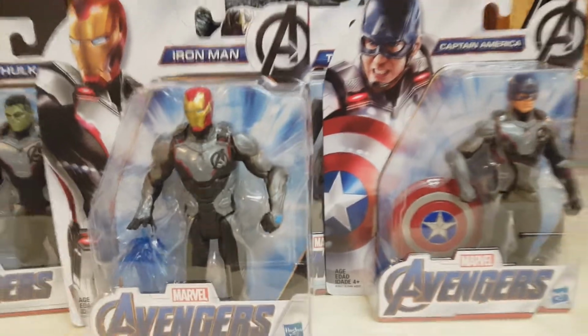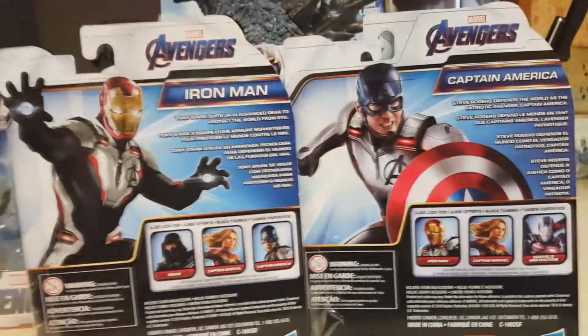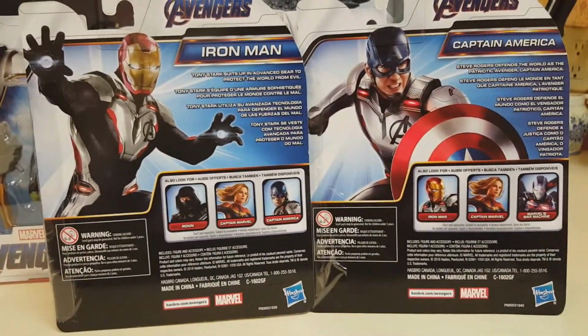So I had to pick those two up, of course. And switching to the back, both of them in a cool pose.